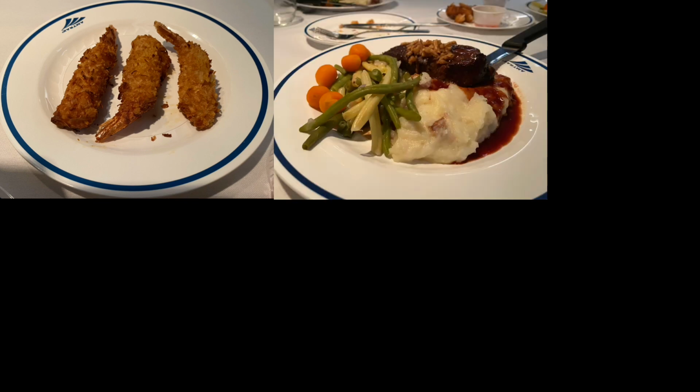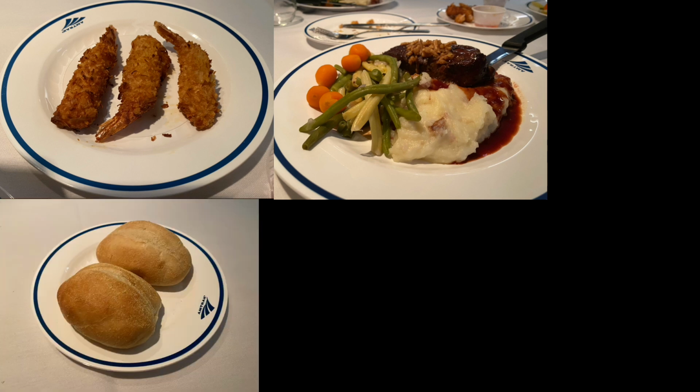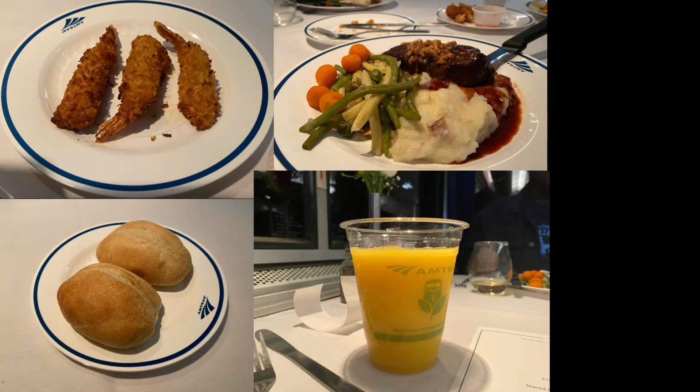Here's my Christmas evening dinner meal. My appetizer is the coconut-crusted shrimp. The entree is Amtrak's signature flat iron steak with mashed potatoes, carrots, green beans, and crispy onions. And on the side, 2 rolls and a cup of orange juice.